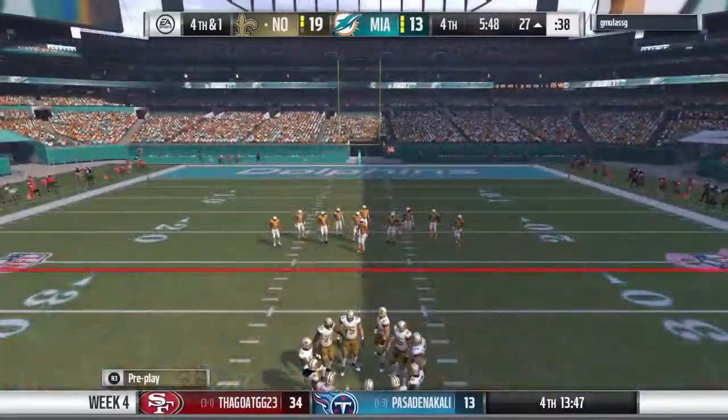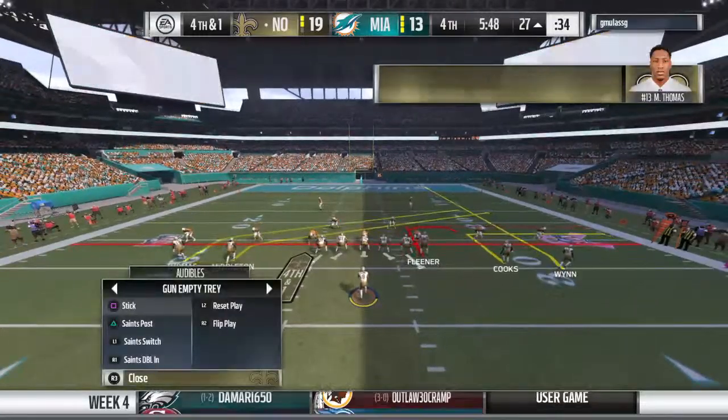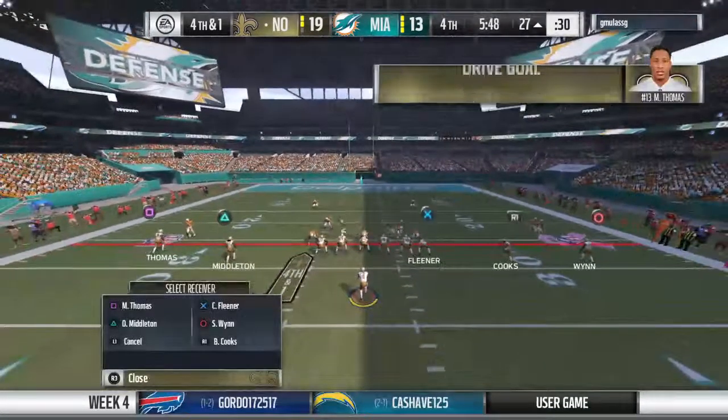And here's a big one now. Trying to hold this lead. They're going to go for it here on 4th down. They come up in an empty set. 4 wide receivers, 1 tight end.